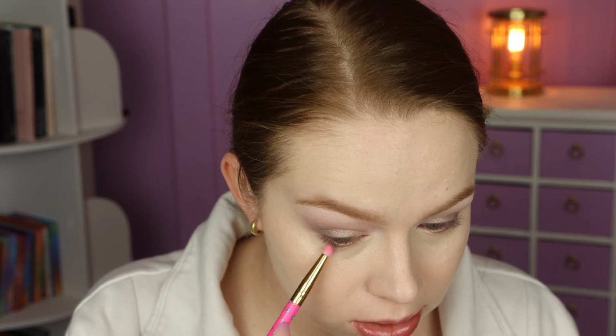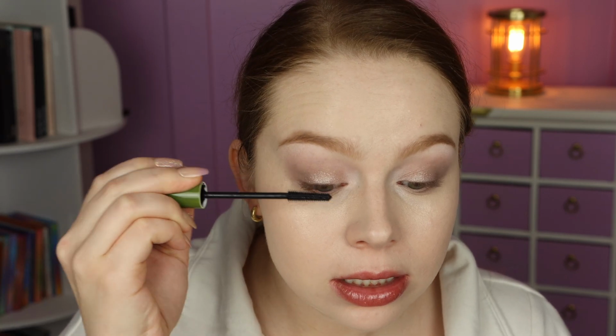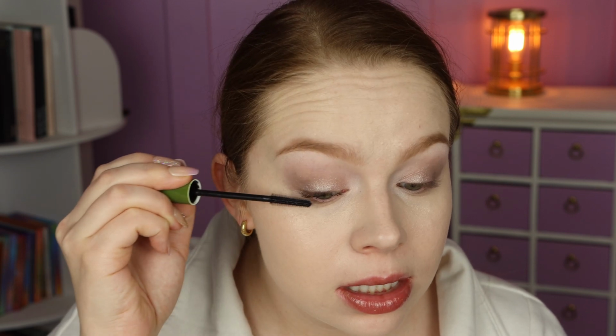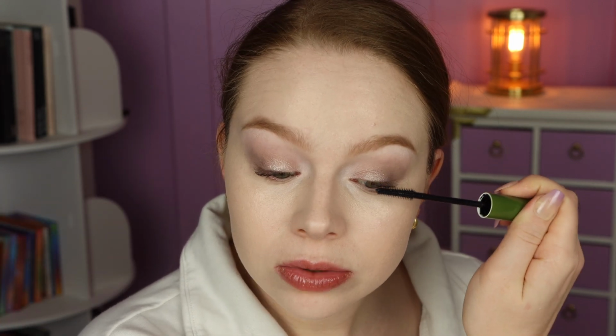I'm gonna make it super simple. I think I'm just gonna go in with this gray shade on a pencil brush, and I'm just gonna smoke that along the lower lash line. I really want to keep it nice and light. For mascara, I'm going to go into the Finding Ferdinand Lash Lift Mascara, which is really beautiful. It is a tubing mascara. And I'm just going to kind of do a light coat. I'm not trying to have like the most amazing lashes in my life. I kind of just want it to be more natural.